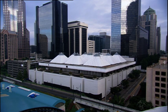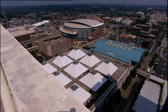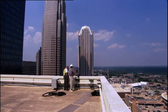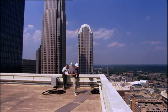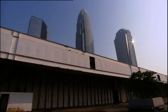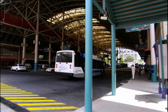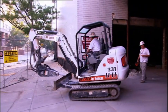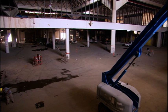What makes this blast especially difficult is not how large the convention center is, but where it's actually situated. We're exposed on all 4 sides. Every side has a liability. The liabilities include several glass-fronted hotels and towers, plus Charlotte's main bus terminal. This multi-purpose building contains diverse architectural challenges for Steve as a blaster.